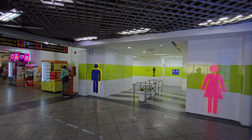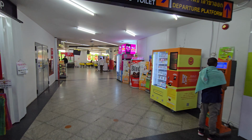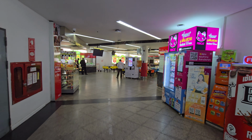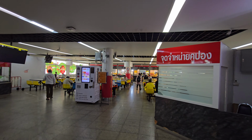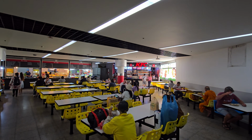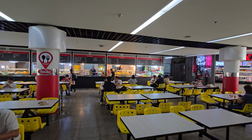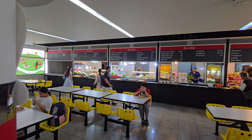So a lot of the people that you know from Isaan are coming here with the bus. And if you want to go to Isaan, you can take the bus from here. There's a food court here at the far end. Even has a KFC. Yeah, and here you can get all the local Thai food on the cheap.